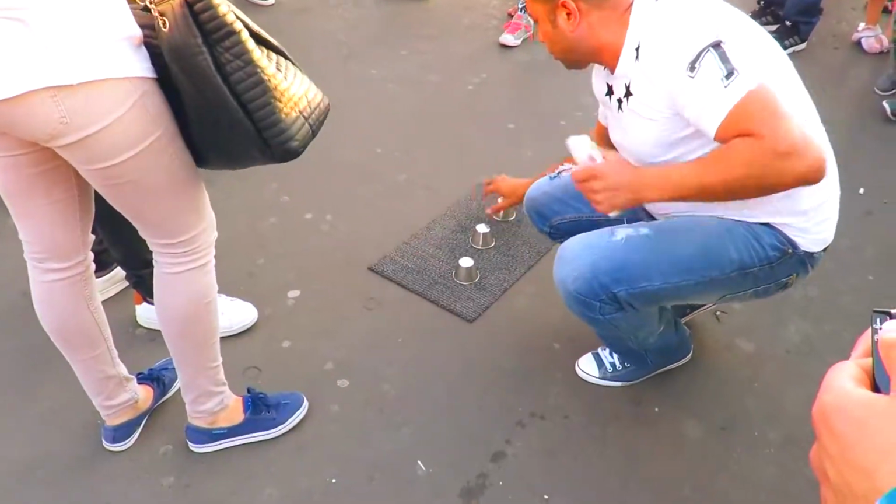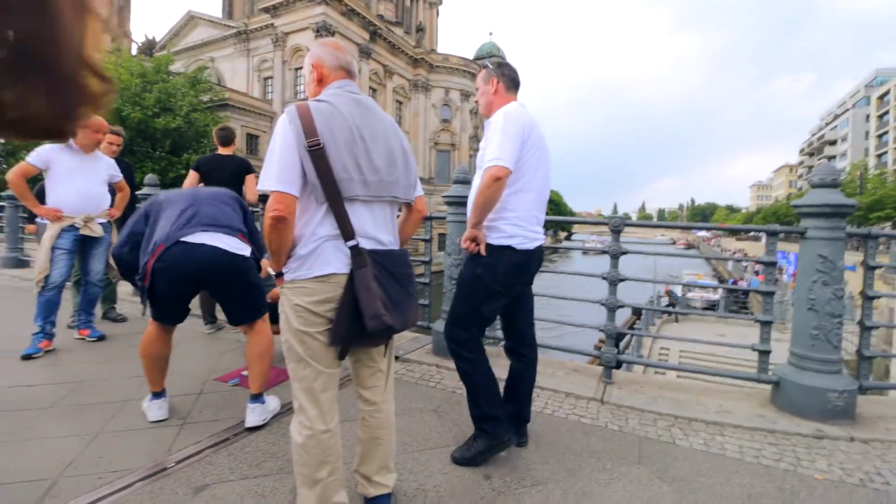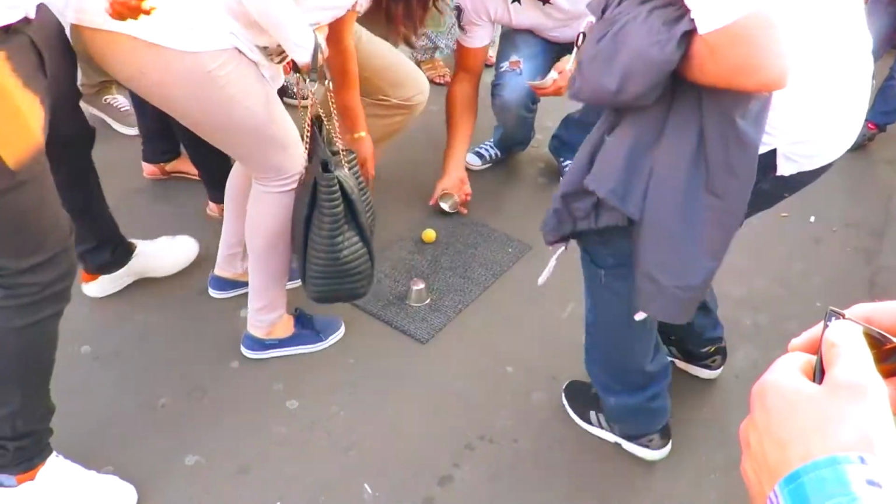And now jumping to the other side. You can see in German streets these guys doing the game of the 3 balls. So they are scamming. For example, in this case the guy in the shorts works with them. Just to show how scummy it is. A simple trick of magic that fools everyone. Look how he puts the ball there.